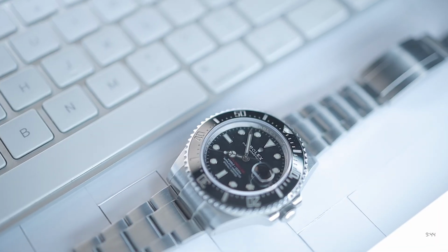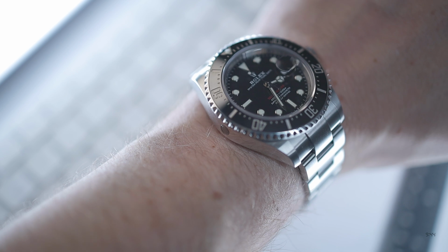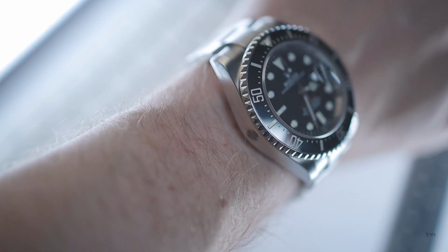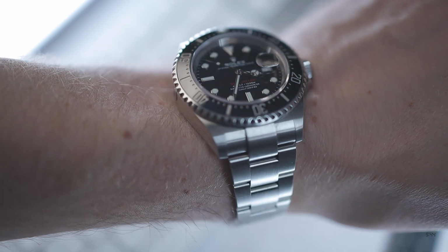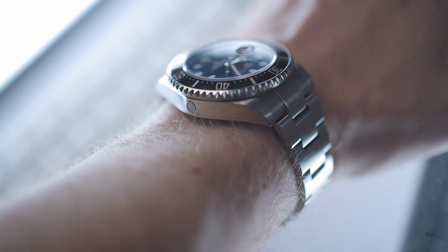The weight, including the bracelet, comes in at 181 grams. So yeah, it's far from a svelte dress watch. All that being said though, the Sea-Dweller is still wearable, even on my 6.5-inch wrist. Just. Rolex have been clever with its design, hiding its overall thickness and weight pretty well. It definitely wears smaller than its dimensions would suggest.